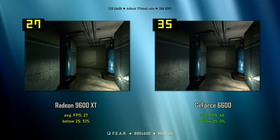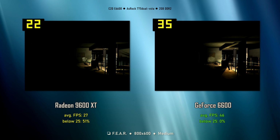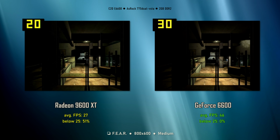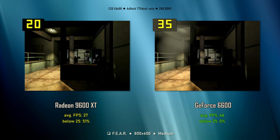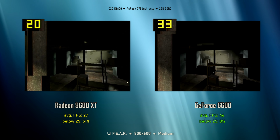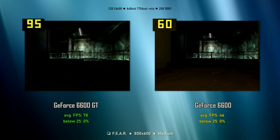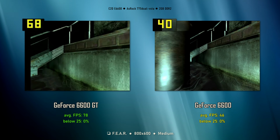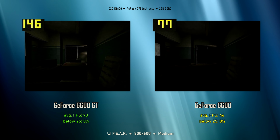In Fear, the 6600 is faster than the Radeon 9600 XT by a hefty 70%, and it also has no drops under 25 FPS, while the Radeon has half of its frames lower than 25. The 6600 GT on the other hand is 70% faster than the normal version, which again is crazy. Crazy because there should not exist such a difference between GT and non-GT versions of the same video card.